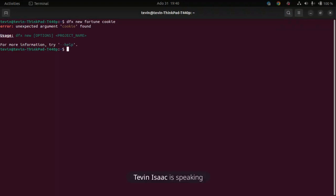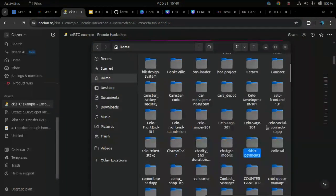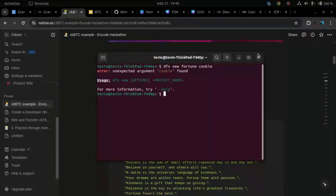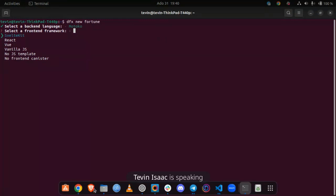I'm going to name my folder fortune cookie, and then I'll... oh, okay, I've spelled it wrong. Oh, I think I have another folder that's called cookie. Let me just confirm. Or I can even just give it a different name. Let me just try different names. It's never that serious. Just call it dfx new fortune. This is basically what we're doing. We're just creating our folder.